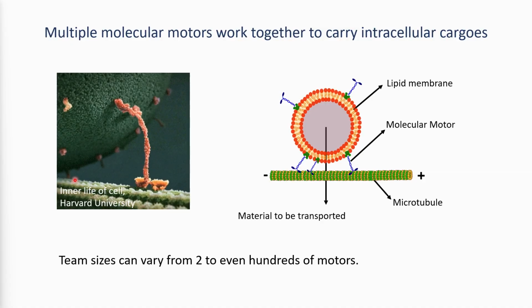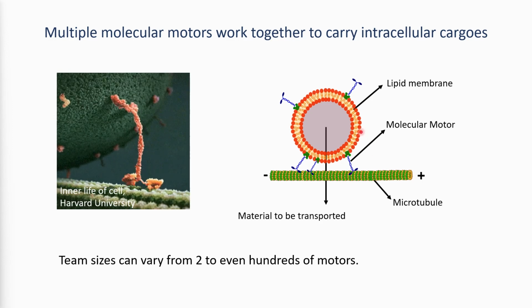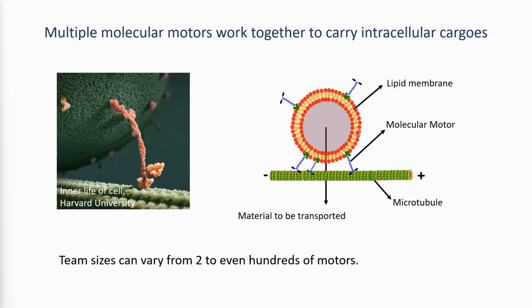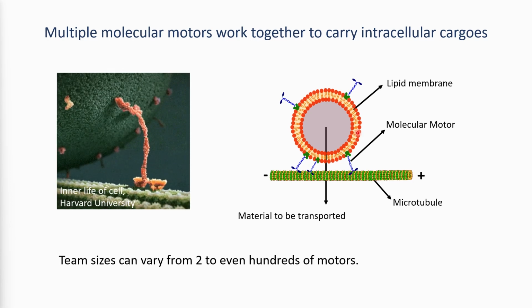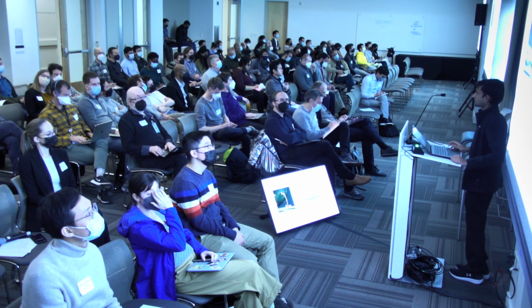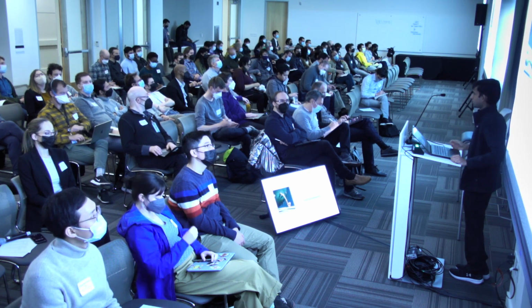You might be familiar with this animation of a single kinesin carrying an intracellular cargo. In the cell, however, typically a single cargo is carried by multiple motors working together, and the team sizes can vary from 2 to even hundreds of motors. Such multi-motor function is necessary to carry cargo over long distances through crowded cellular medium.